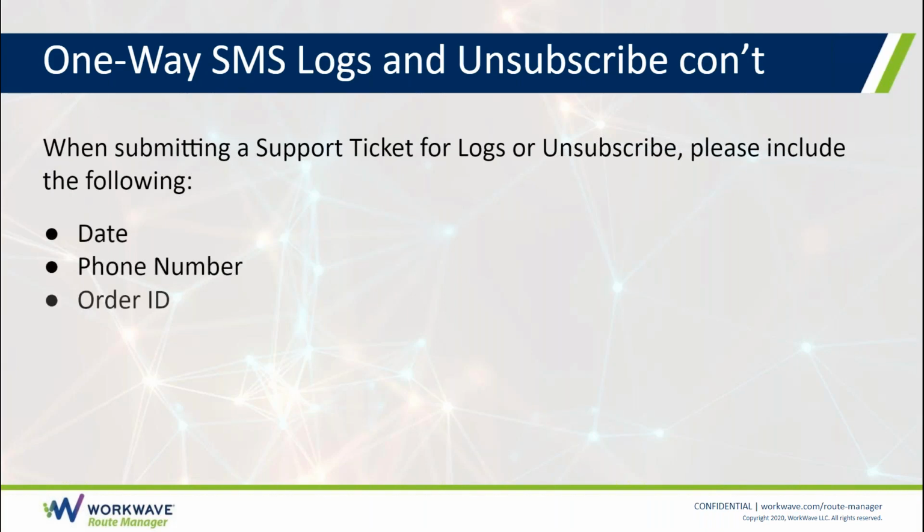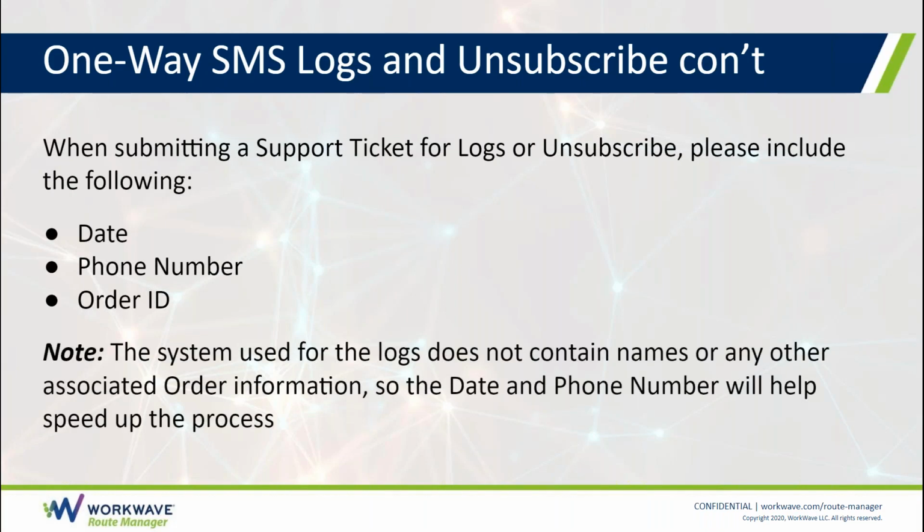And here's just some information that we need on the support side to be able to assist you with this. When you're putting these requests in and you're asking for information, please let us know the date that this occurred, the phone number that you were trying to send the notification to, and if possible, the order ID. But the two most important parts are the date and the phone number. If we don't have those, we will need your permission to log into your account and try and search where this phone number was located at and on what date.